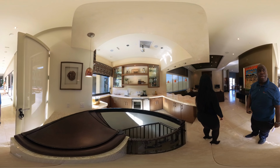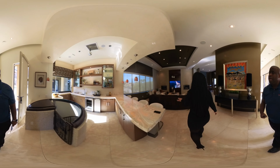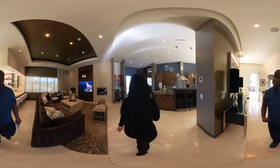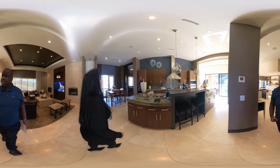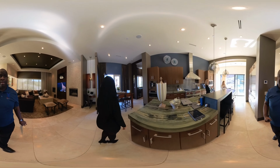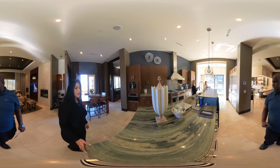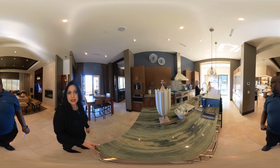So this is just a bar, formal living room, and a kitchen. Oh, wow. Okay, espresso, Wolf appliances. It's all Wolf.